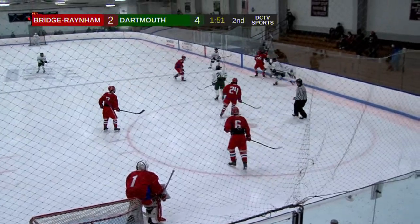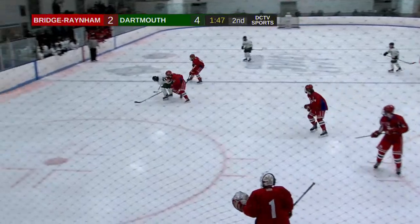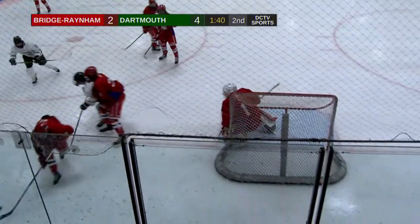Reed Martin trying to keep it in at the left point. Covered behind there by J.C. Freitz. Follow-up here by Aiden Cruz. Plays it behind the net. Damian Medeiros behind the net. Throws it in front. Oh, Freitz couldn't get the backhand off.